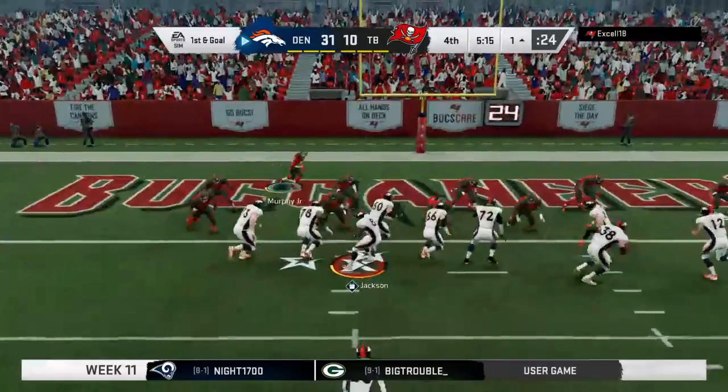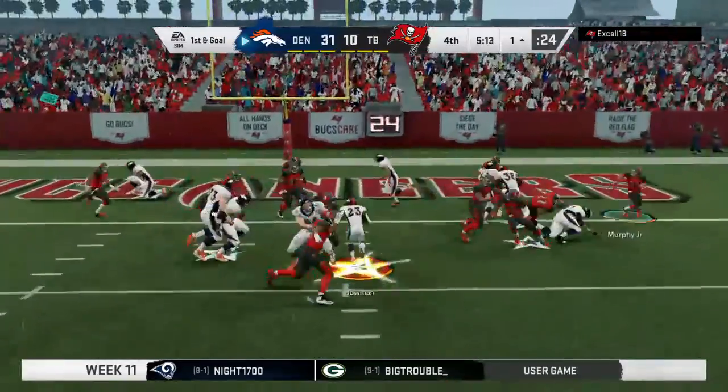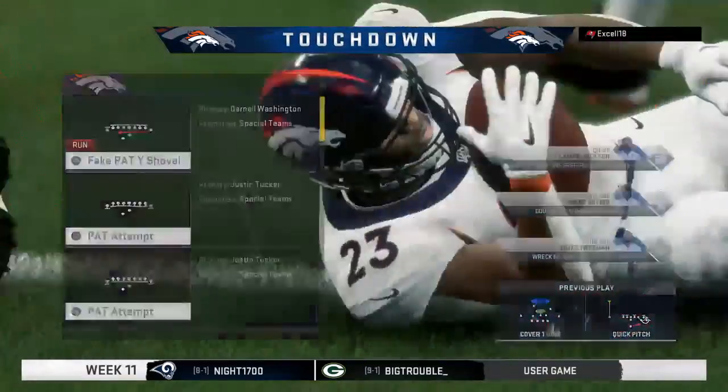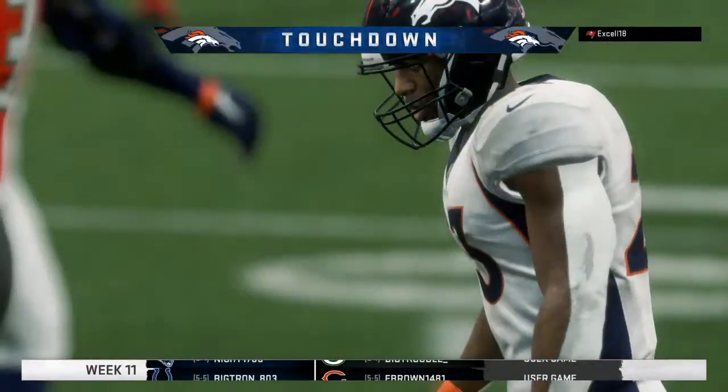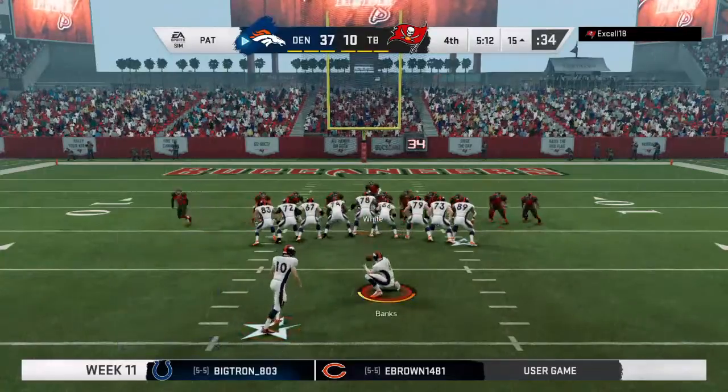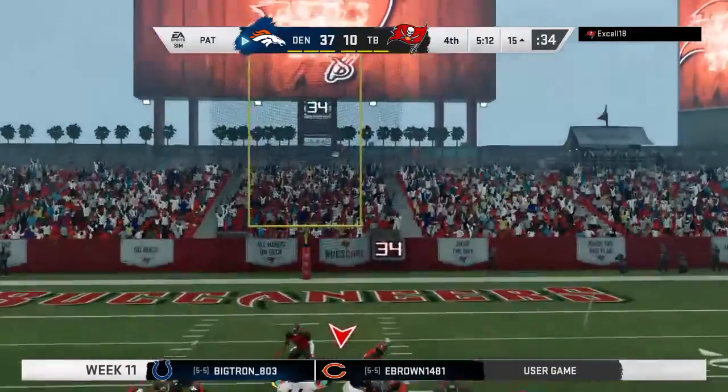So they've been in the red zone 3 times, and it's yielded just 3 points. And he will take it in for a Bronco touchdown. A great effort there. Touchdown number 18 on the year. And the Broncos push further out in front.